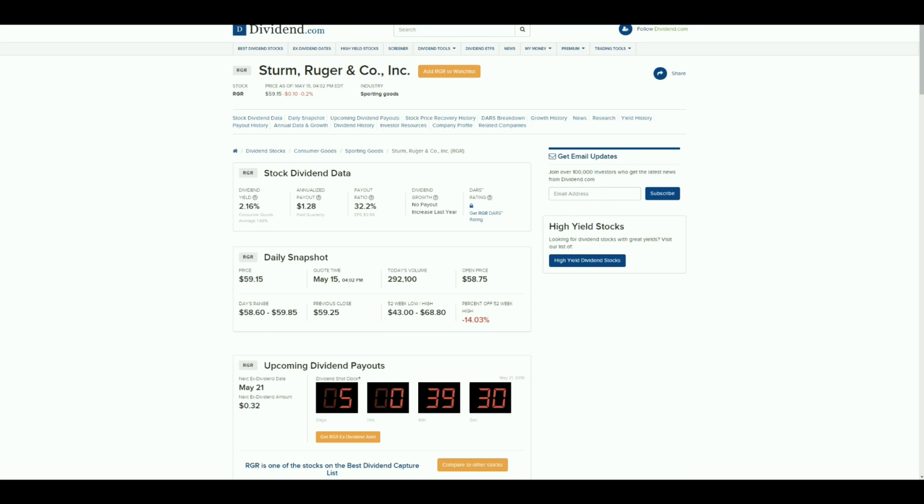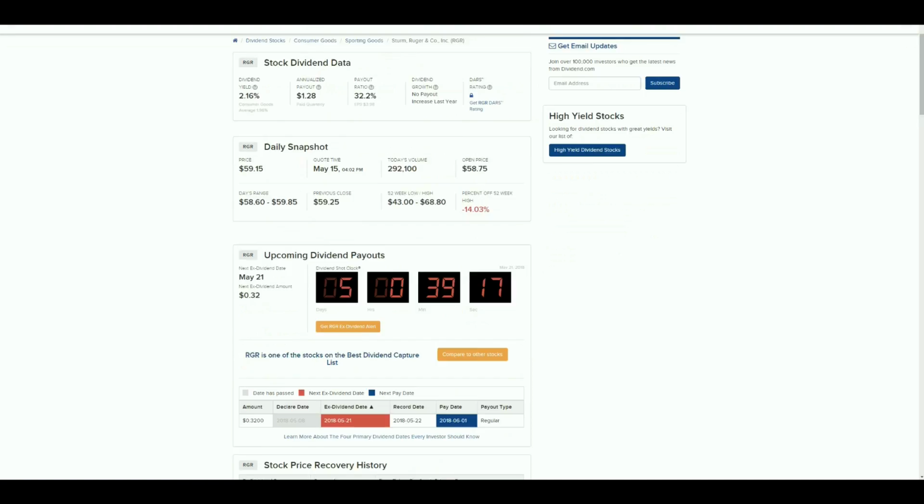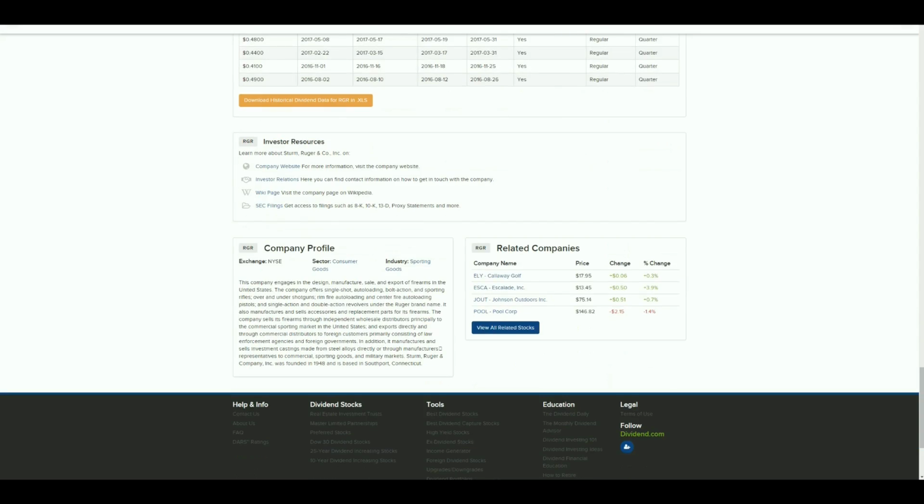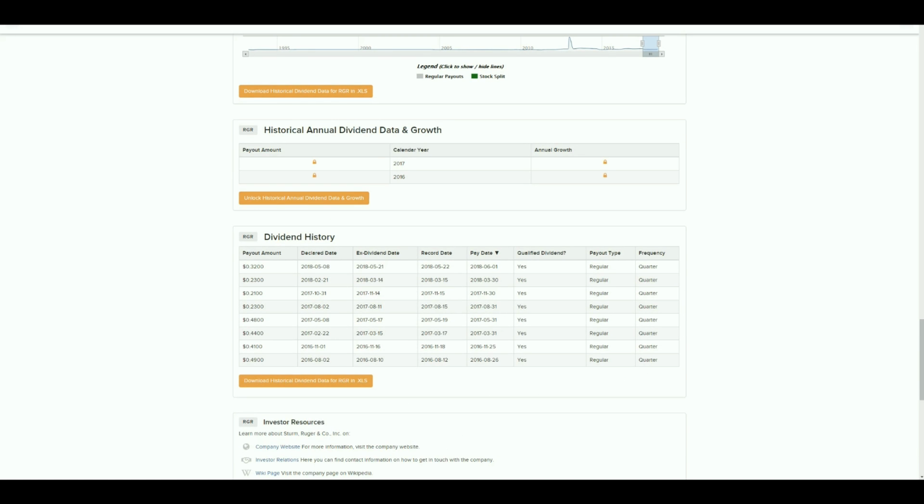And number 5, we have Sturm Ruger & Co., ticker symbol RGR. Their ex-dividend is May 21st, which is Monday, so you would have to buy this stock on Friday or prior, and then you would get paid out the dividend on June 1st, and that would be 32 cents per share. You can see that this stock has bounced around quite a bit: 49, 41, 44, 48, 23, 21, 23, 32.